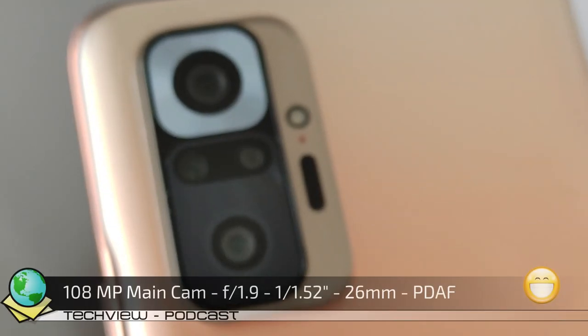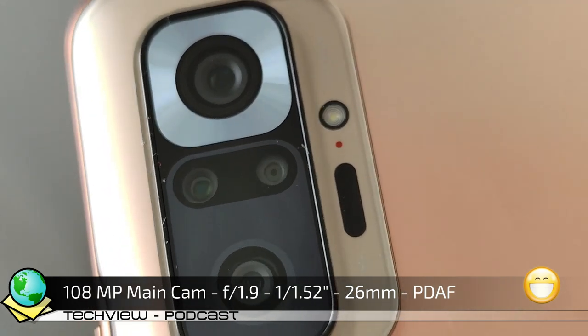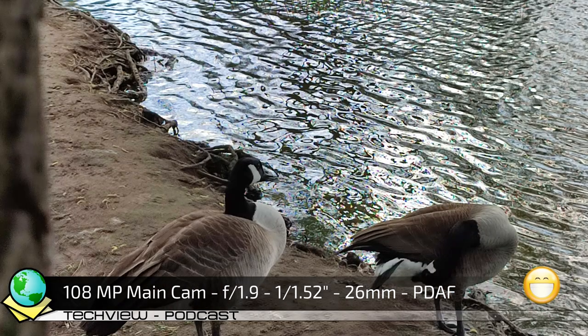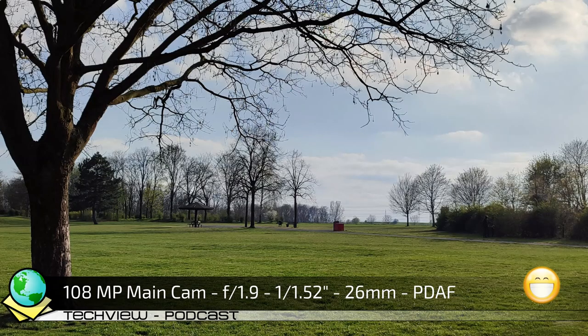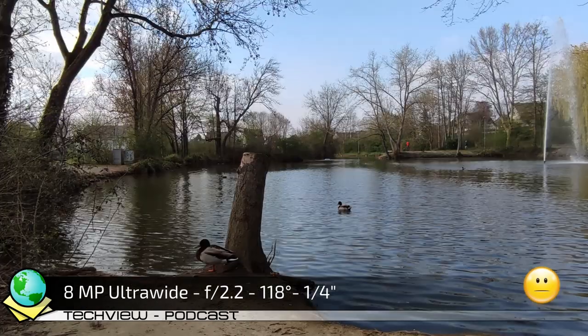Let's talk camera. The main camera has an outstanding 108 megapixels on a pretty large 1/1.52-inch sized sensor, which results in a pretty good shot in daylight and can even keep up in darker situations. Though it is missing OIS, which could help even more. The ultra-wide 8 megapixel is not outstanding at all. It's the typical camera for a mid-range device.